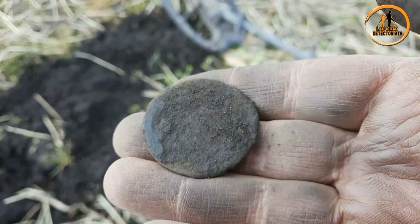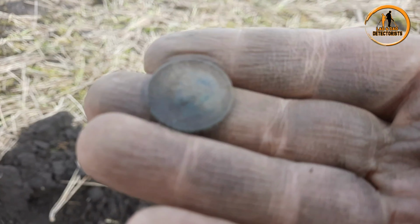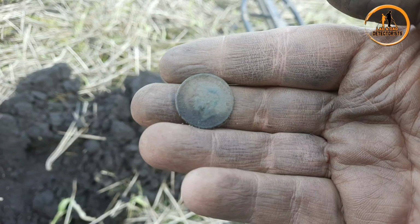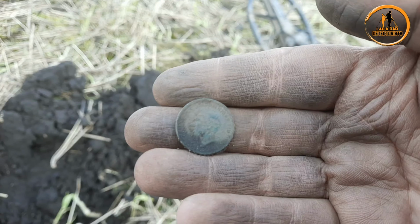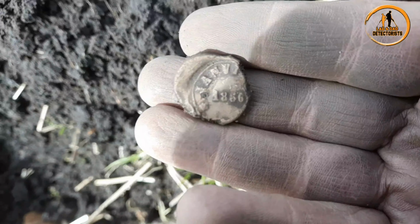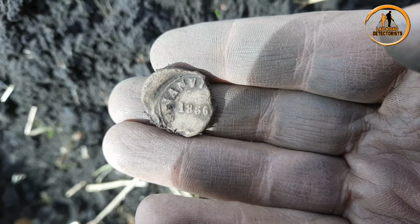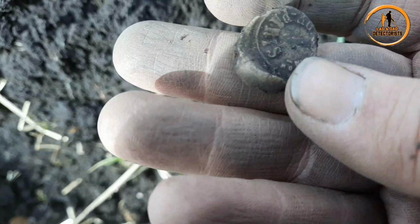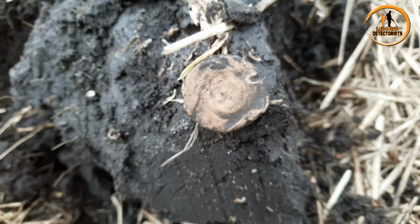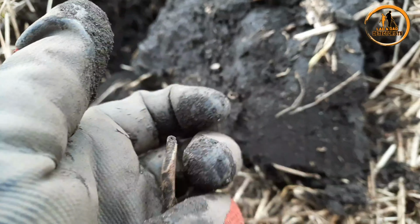Right, got a nice little farthing there. Not too bad. Wind is absolutely terrible. George the 6th. Something different. Bag seal, 1866. And it's got Paris on the back. Okay. Any idea what that is? Probably some sort of loom weight or something.